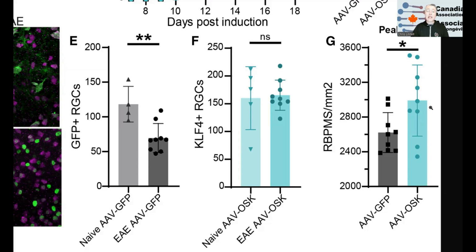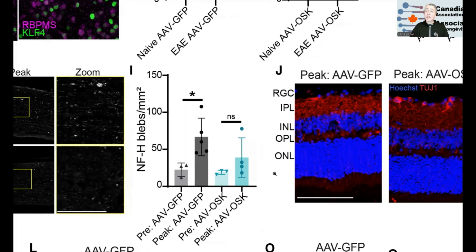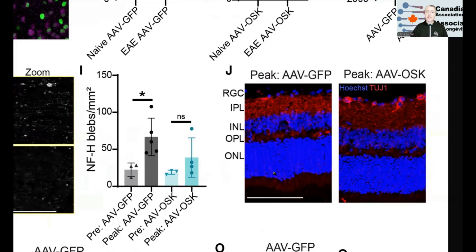Next, they looked at axonal swelling. And axons are the filaments which neurons use to transmit information to each other. And I guess they swell during multiple sclerosis. And you can see in gray are the mice which were not given OSK. During the peak of multiple sclerosis, the axons swelled considerably, whereas for the mice given OSK, this swelling was much less.